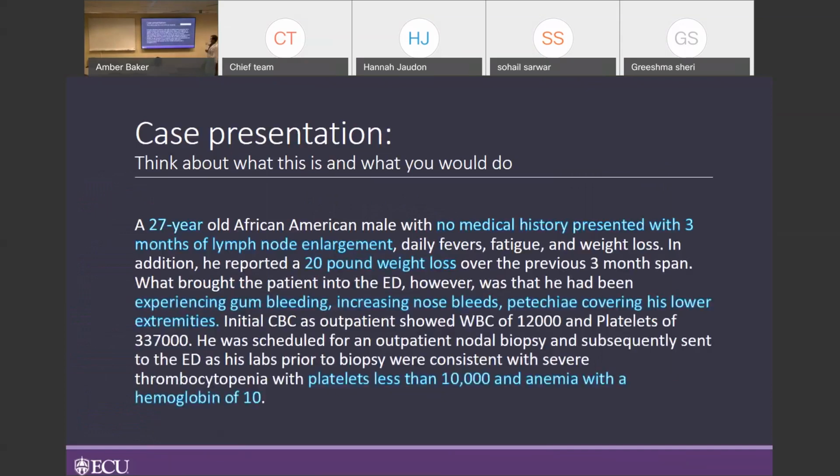All right, so case presentation. A 27-year-old African-American male, no medical history, 3 months of lymph node enlargement, daily fevers, fatigue, and weight loss. In addition, he reported a 20-pound weight loss over 3 months, and came into the ED. He had been having gum bleeding, nose bleeds, petechiae over his lower extremities. He had a white blood cell count of 12,000 and platelets of 337,000 a week ago. He was scheduled for an outpatient lymph node biopsy, and he was sent to the ED because when they found out his platelets were less than 10,000, they got scared. All right, so what do we think this guy has?